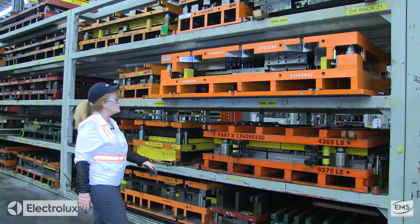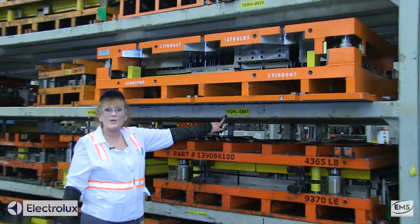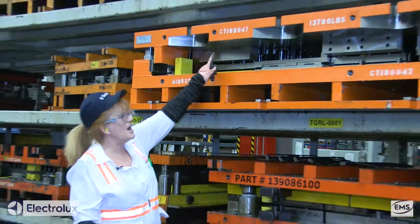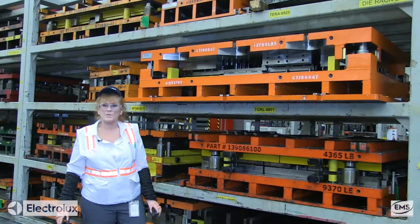As part of our visual factory, we have specific locations, as well as part numbers and die numbers on all of our tools.